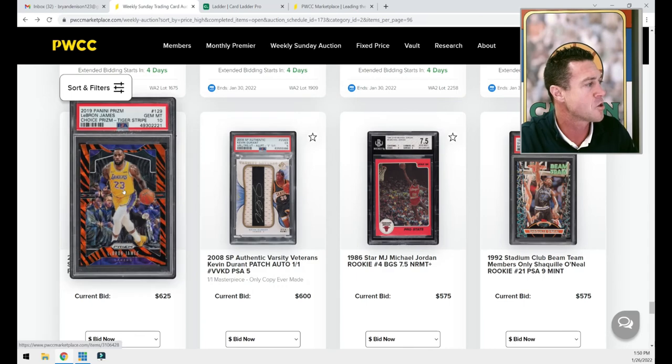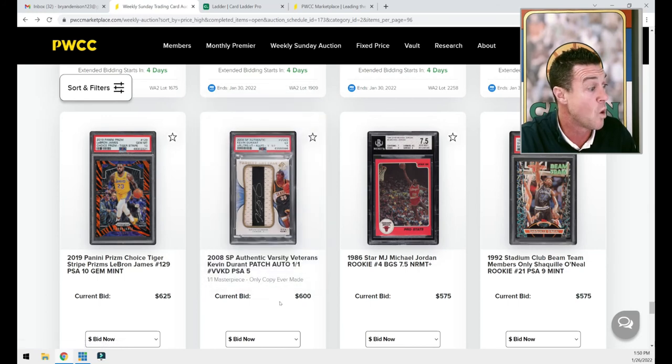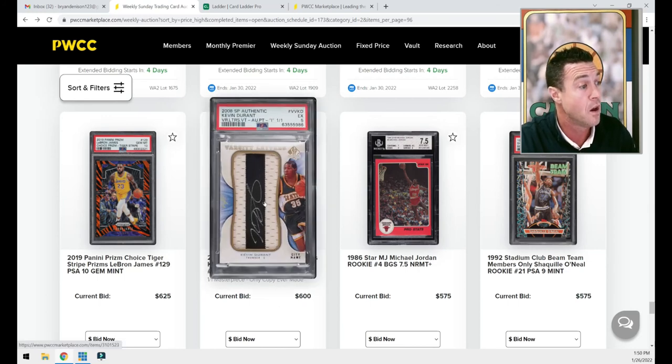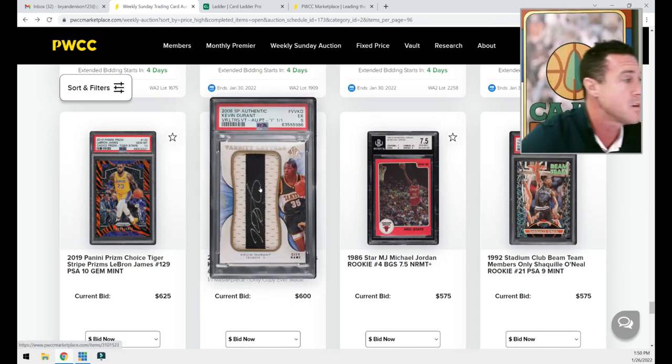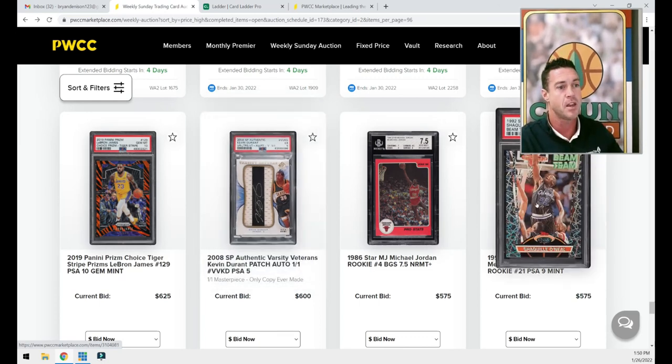A LeBron Tiger Stripe 17th year card. SP Authentic KD 1/1 masterpiece. Wow. Okay, so there's a card that's at 600 right now. That's worth keeping an eye on. I don't collect Kevin Durant, but if you're a Kevin Durant collector, let's see where it goes. Varsity Letters from a really reputable product, a really highly sought after product, SP Authentic.